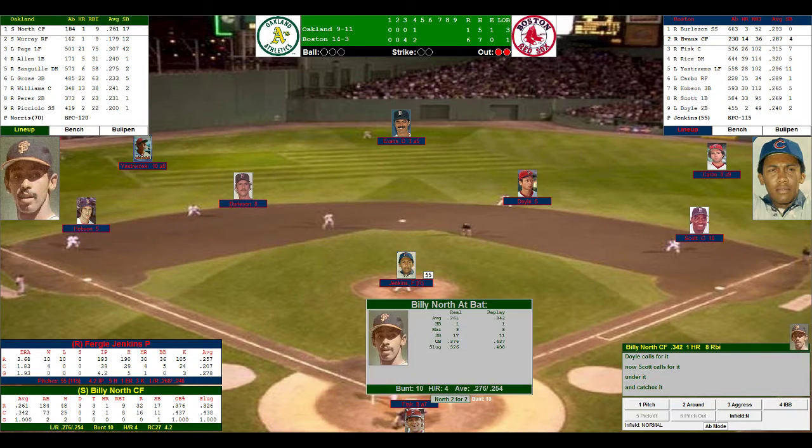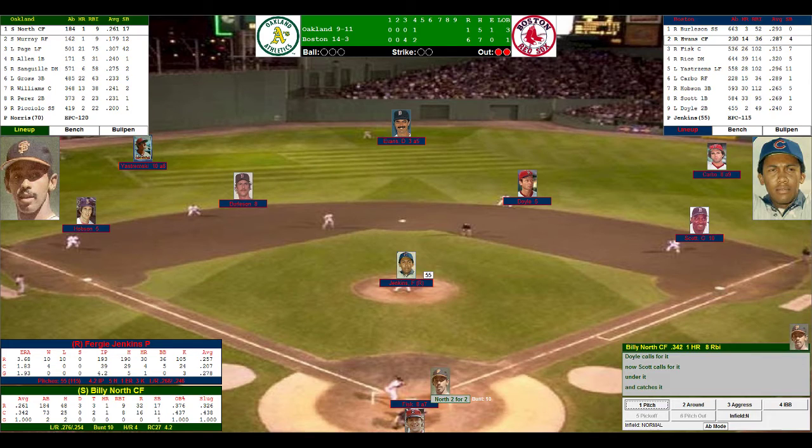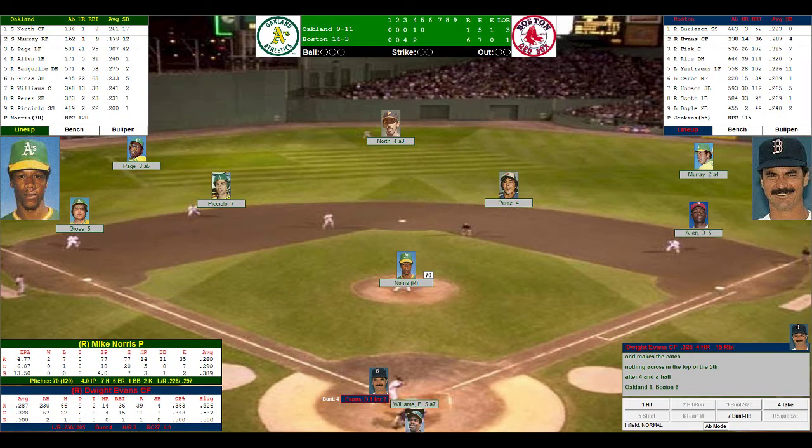2 away. Billy North steps to the plate. 2 for 2 today. He's been a thorn in Jenkins' side. Bunt single in the first, and then a single in the third. Here's the pitch to North. That ball's popped up. Hobson calling for it at third. Inning over.